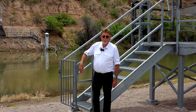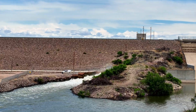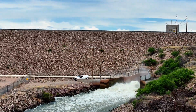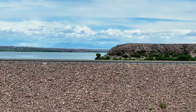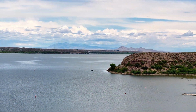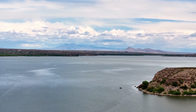Good morning. My name is Gary Esslinger. I'm treasurer manager of the Elephant Butte Irrigation District, and we're here at the gauging station below Caballo Reservoir, where we measure the flow coming out of the release that we ordered from the Caballo Reservoir. This gauging station is critical and important to the Rio Grande Compact.